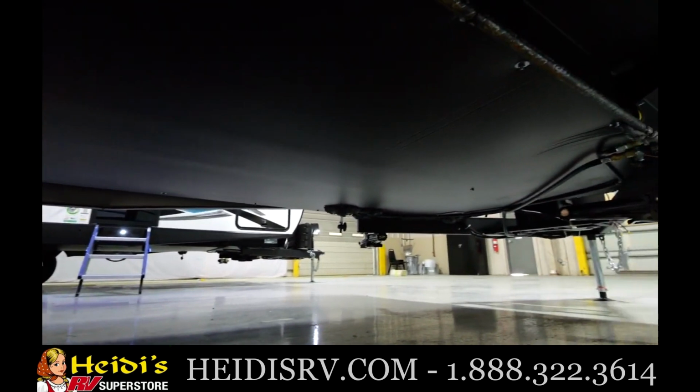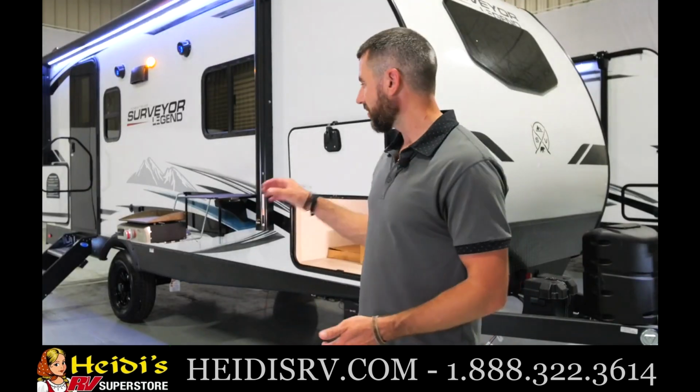You've got a sealed underbelly giving you that protection, but also a dedicated heat duct to that underbelly that's going to keep you warm. So you're really set up nicely for extended season. Plus, we offer what's called an Arctic package. If you're somebody that really wants to camp late into the season, you got heating pads available to put on those tanks, so just keep that in mind.